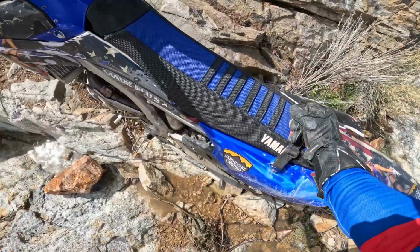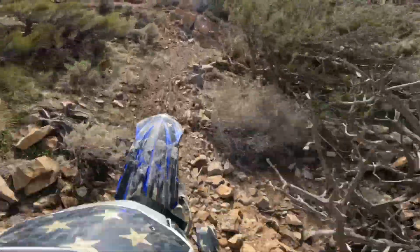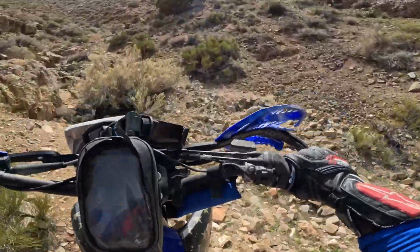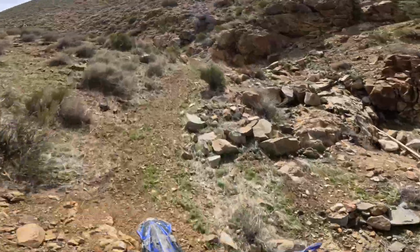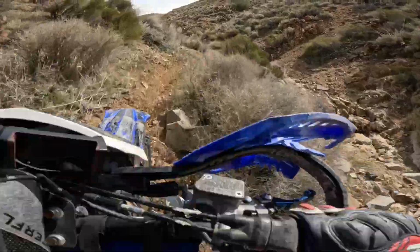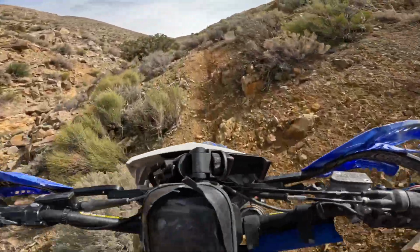There, you're welcome. For the next group that comes through here, I moved those rocks for you, so you're welcome. See, just like that, those little rock sections, you know, just hit it and keep yourself up on the pegs, let the suspension do its thing, and the bike makes short work of it. Just a cool section through here.